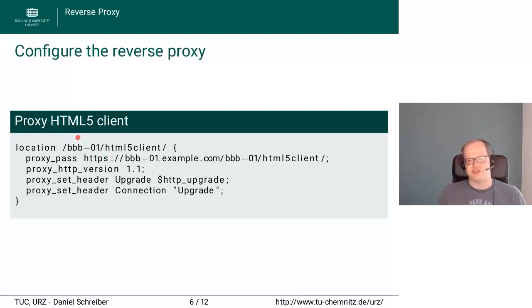So you add the BigBlueButton server in the location. So remember, this is on the reverse proxy. And what we do is we proxy this to the BigBlueButton server BBB01. Again, on the BigBlueButton server itself, we have added this one here. And this part and this part have to be equal. From this setup point, that's all you have to do if you don't want to do caching.